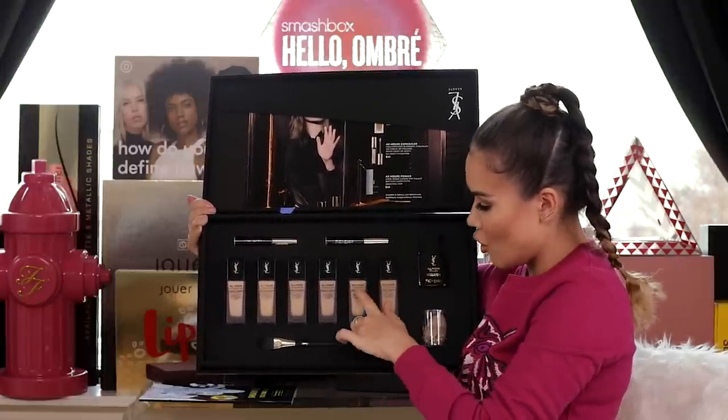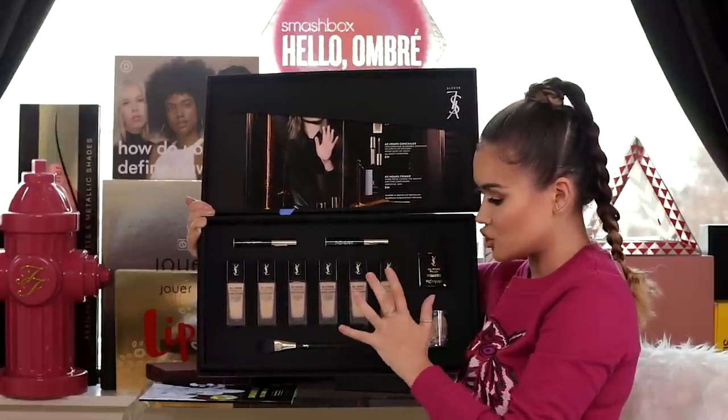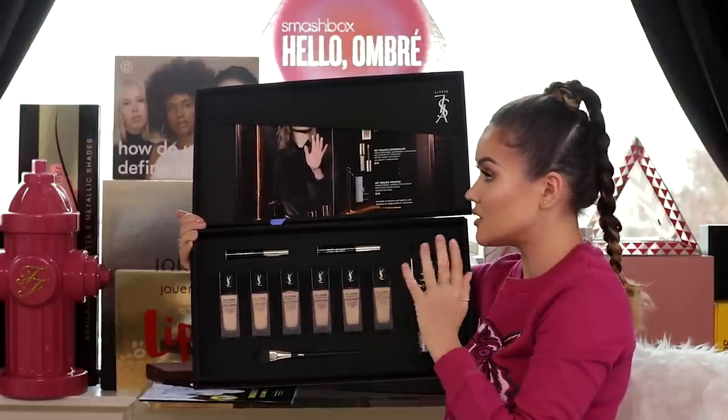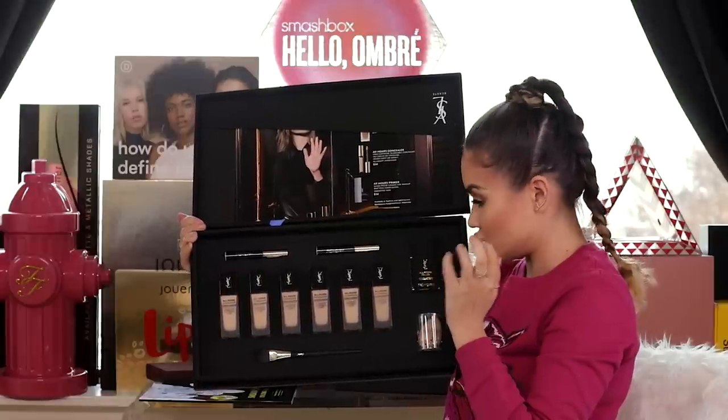And here we have the All Hours Foundation. I have heard so many good things about this foundation. So many people have been raving about it. I haven't actually tried it just yet because I've been saving this package for this video in particular. I just thought it was so amazing.